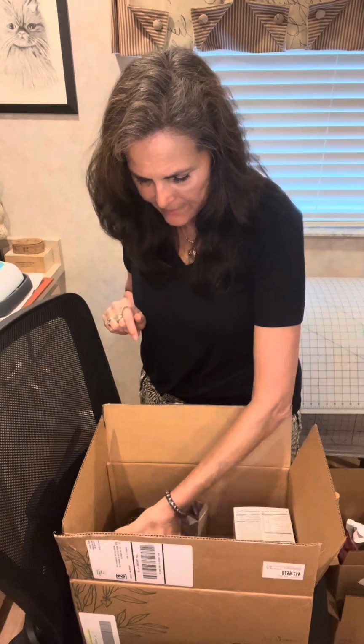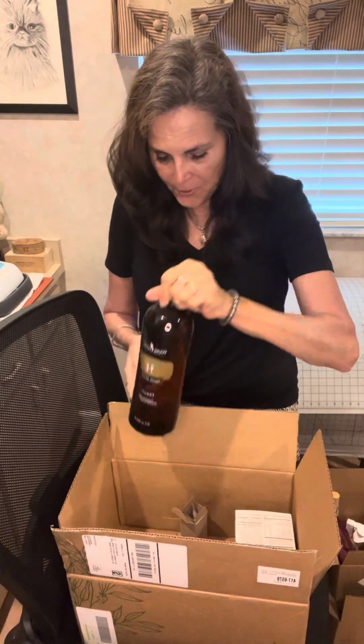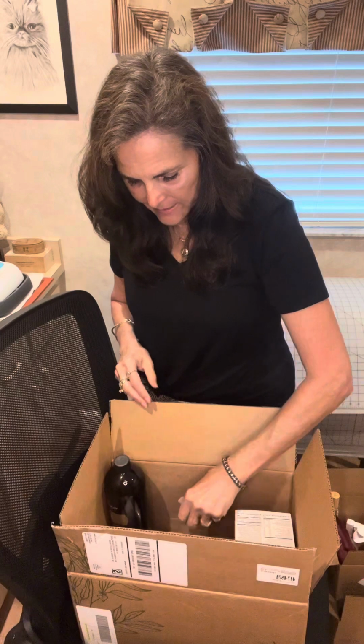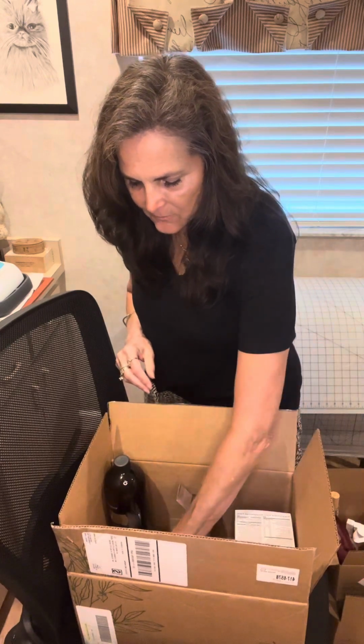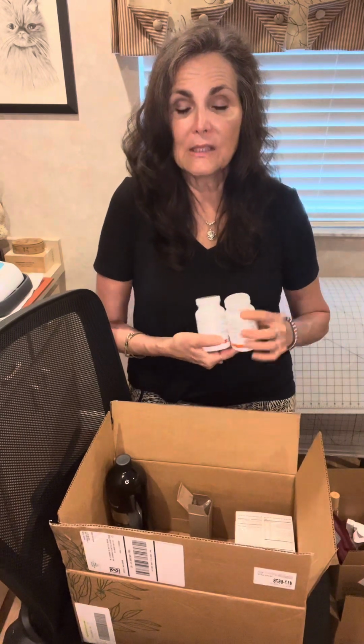So anyway, what I've gotten is I have a massage therapist that uses our V6 in all her massages. So I ordered this for her. And then let's see, what have we got here? I think there's, yeah, 2 Super Cow Plus.